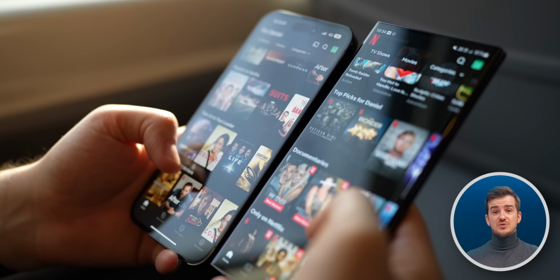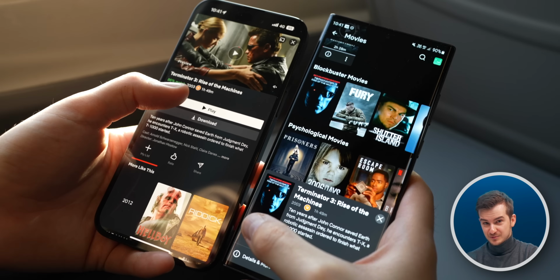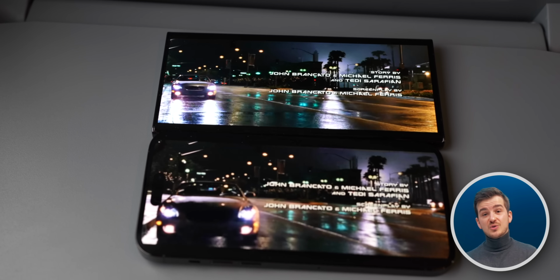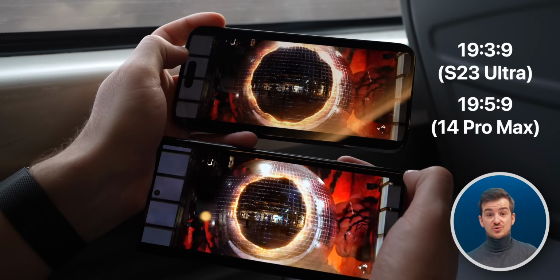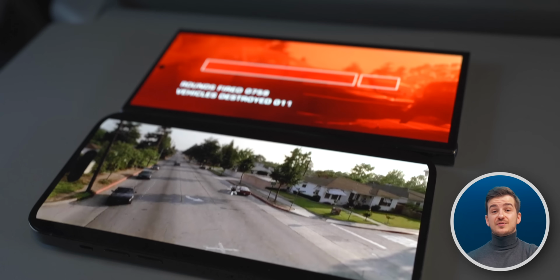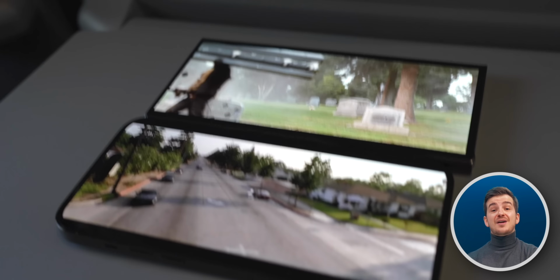So what we did next was watch some Netflix on both, and of course, we decided to go with a classic, Terminator 3. And I've actually noticed some really interesting things here. Even though they were both set to their maxed out brightness, the S23 was noticeably brighter than the iPhone. The aspect ratio was also wider on the S23, which also did a much better job streaming the movie. The iPhone did stop a few times to buffer, which the S23 never had to. And remember that they were both on the exact same cellular network with 5G turned on.